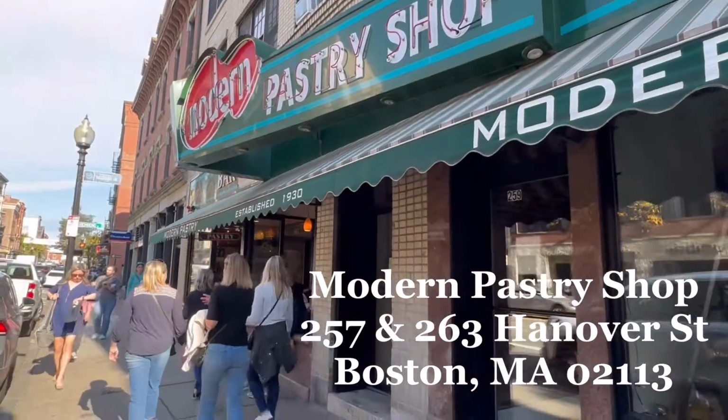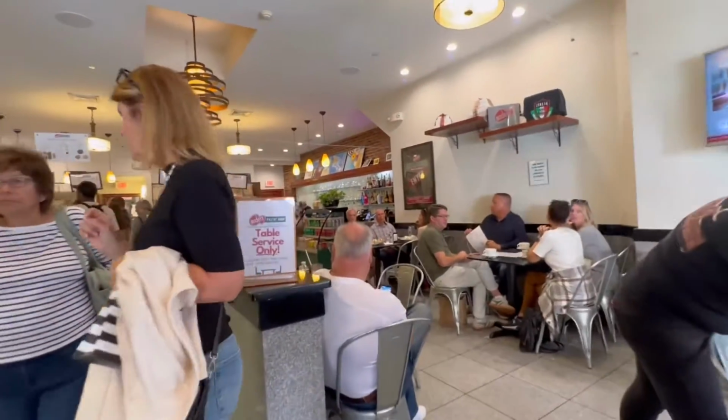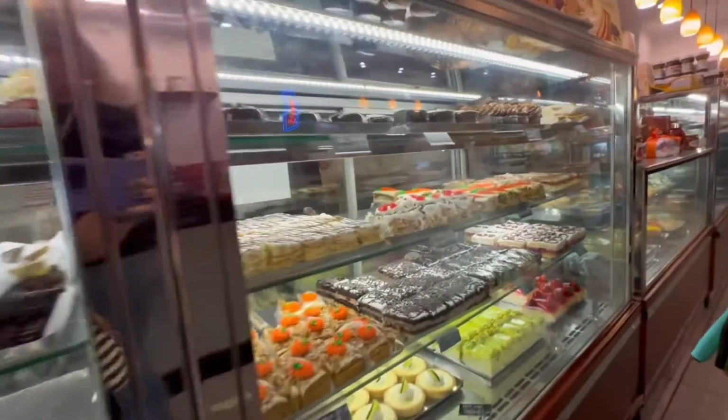Their shop was a lot more quaint and homey feeling than the other, and they have a lot more options besides just cannolis. They have a small seated area where they do have servers come over. They also offer coffee drinks and espresso, which go great with cannolis.